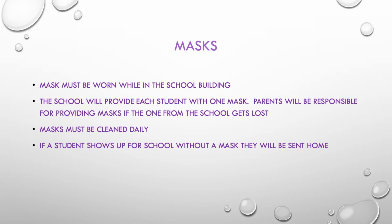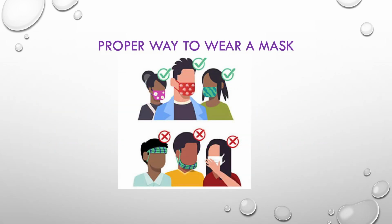Masks must be worn while in the school building. The school will provide each student with one mask. Parents will be responsible for providing masks if the one from the school gets lost. Masks must be cleaned daily. If a student shows up for school without a mask, they will be sent home. This is the proper way to wear a mask.